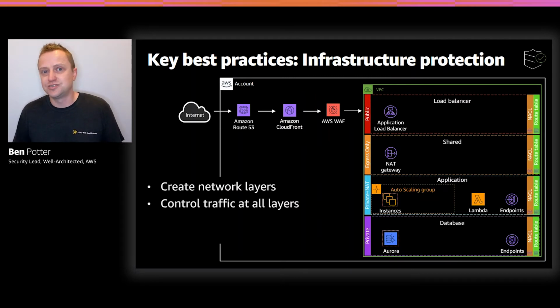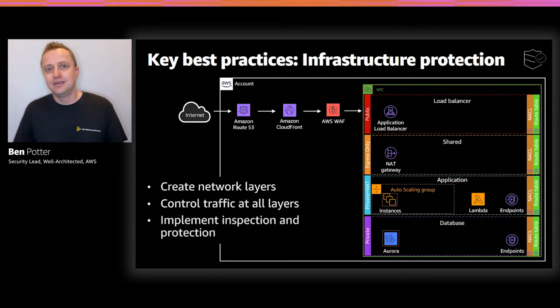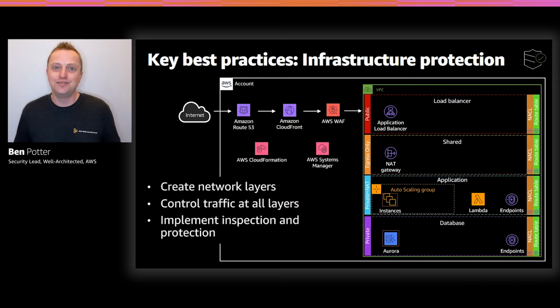At the end of this session, I've got some links to labs. We actually have a well-architected lab that can build out this example VPC with an example web application for you. We also want to implement inspection and protection. And this is where the network firewall also comes in. And you could optionally look at configuring agent-based or partner solutions as well. And of course, to make it easier to manage and configure all of this, you can use CloudFormation to stand up all this infrastructure for you and deploy secure templates. And it's actually a CloudFormation template in our labs that can help you build this.